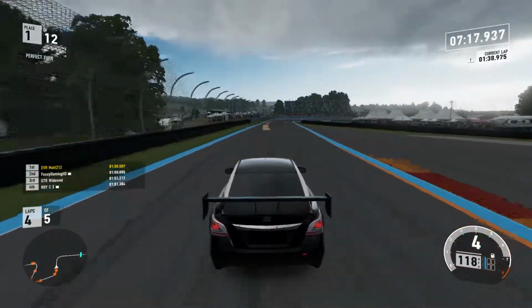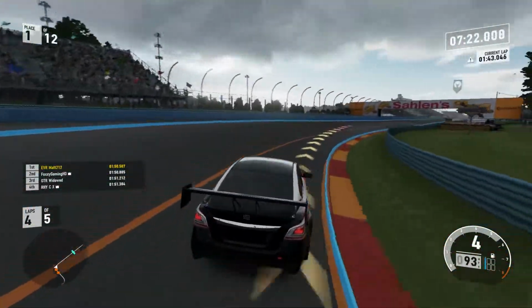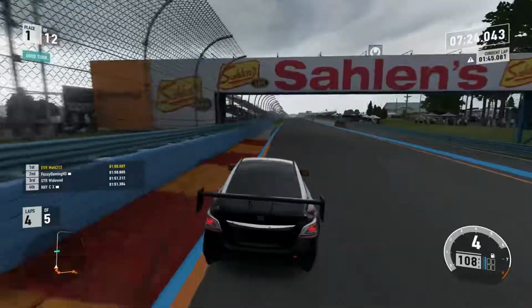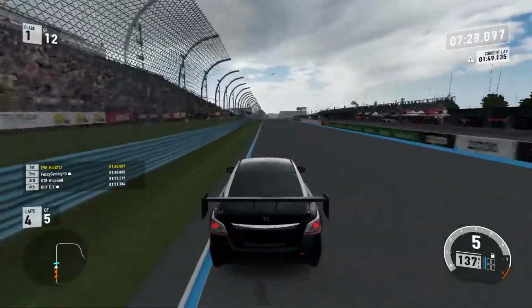Obviously, if you guys did miss out on the last one, I would highly recommend going back and checking out a lot of action-packed racing over the course of the two races last week. And now we move into round 2 at Watkins Glen.